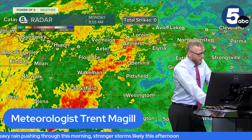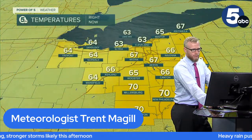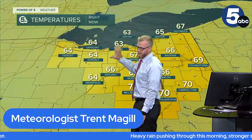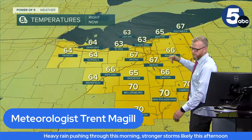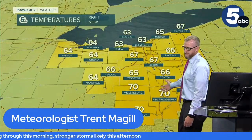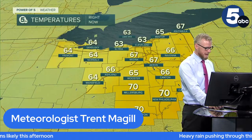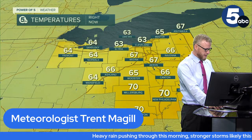And this is, wildly enough, exactly playing out how the morning models and how we were showing you on Good Morning Cleveland. There's your cool down from all the rain, lower and middle 60s. That's not enough heat for severe weather with this system. But it's already 70 in New Philly, Carrollton, 70 in Millersburg. Oh, you bet. That's where you're going to see maybe mid 70s. That's up there.